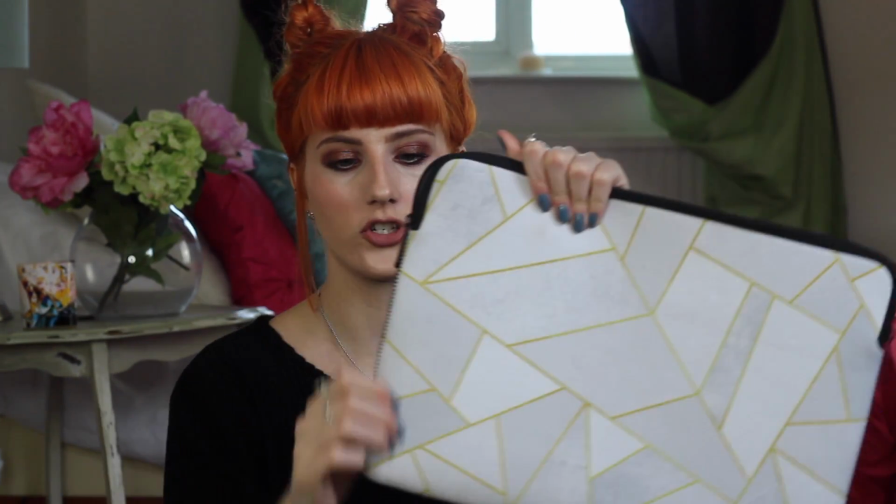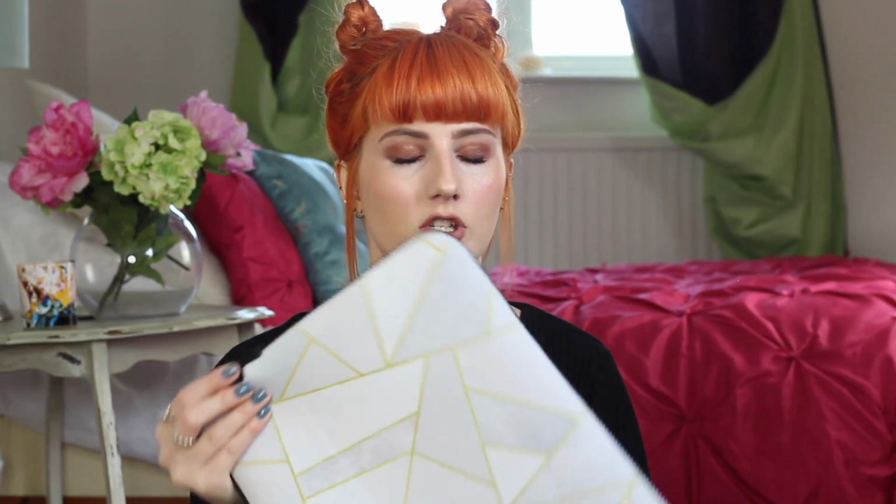I find that you can get really nice cases, but actually they don't do a lot of good in terms of protecting your stuff. But I think that this is really beautiful, really stylish, but it's also incredibly practical and does look after my laptop. It's got like a big zip, and it literally fits just right, so there's no room either side. It's super snug, and that's exactly how I would want it to be. I wouldn't want it flipping about everywhere. So yeah, that is that.